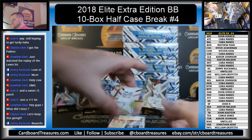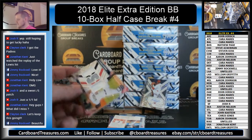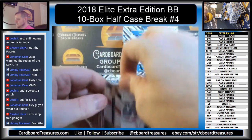What are we going to do with this box? There's Forrest Whitley, Team USA, triple jerseys, 33 of 99. Again, guys, sorry, my thumb looks nasty tonight. It needs a little TLC, I guess.